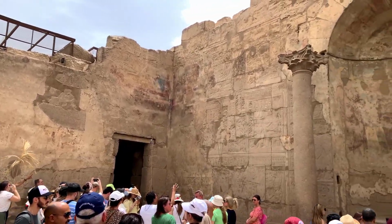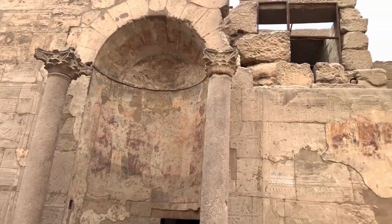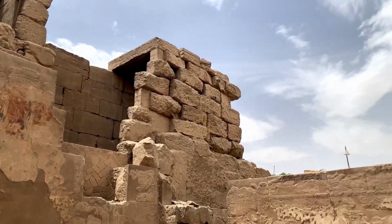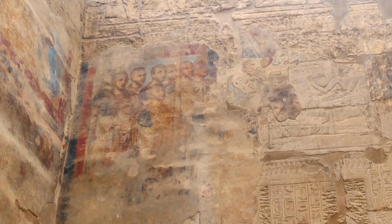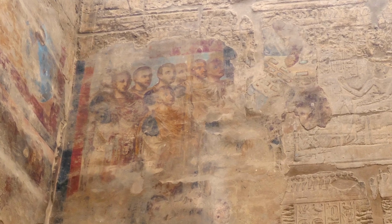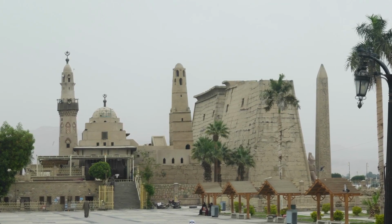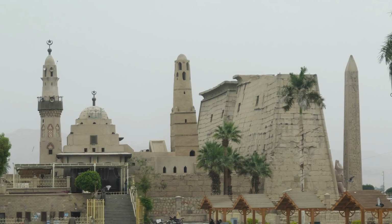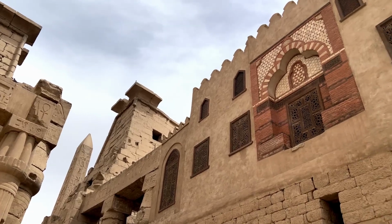This room was converted to an ancient Roman church. The pillars were reshaped, walls were plastered, and paintings were executed using the fresco technique. Part of the painting of the Last Supper is still visible. When Arabs invaded Egypt, Sheikh Yusuf Abu al-Haggag built a mosque here, which is still being used.